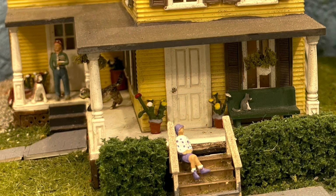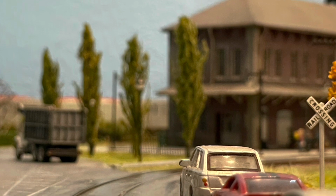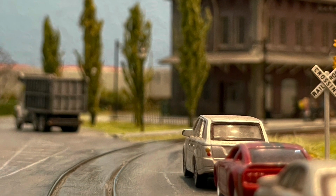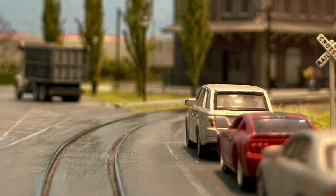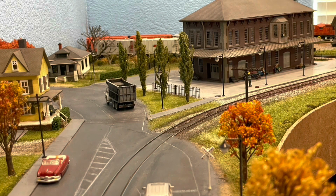On the layout, Ironton sits on one of the longest walls of the room. It is approximately 10 feet long by 18 inches wide. When the new section is built, Ironton will change little. It is currently one of the most finished sections of the layout. All buildings are lit and some even have interiors.